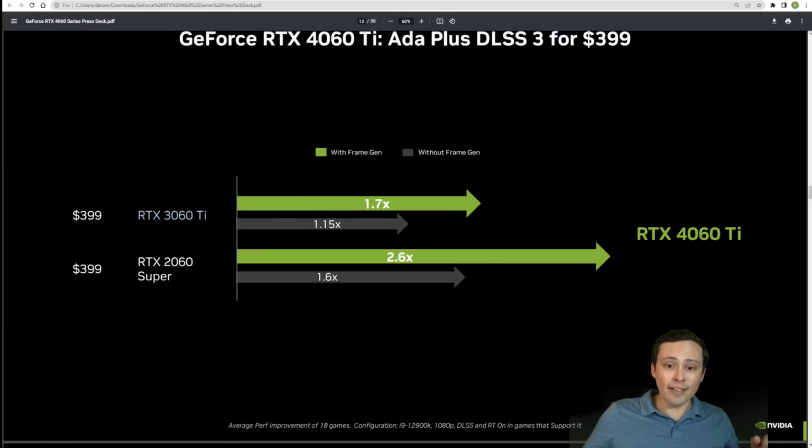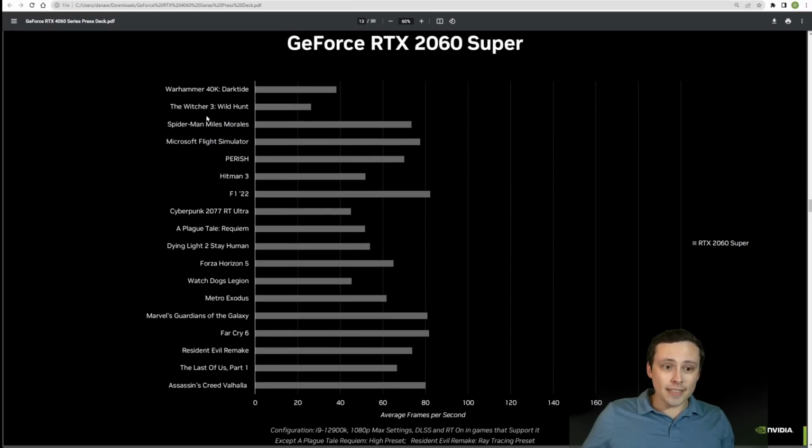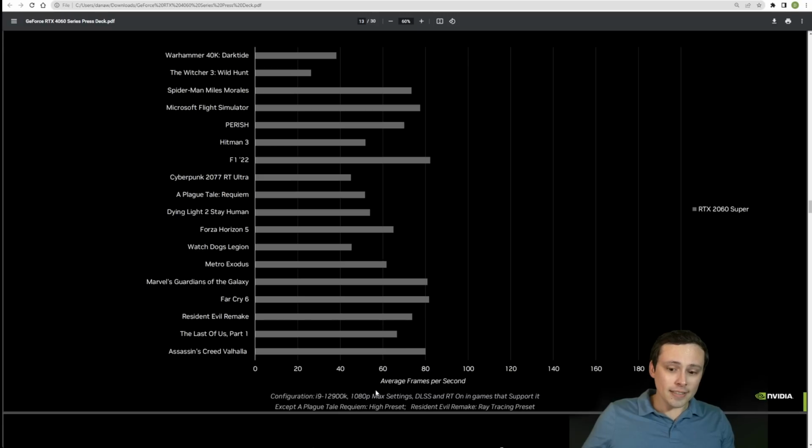Now, how did they arrive at these performance numbers? Well, here's the RTX 2060 Super tested in a lot of games. A lot of these are very recent games, all of that. And these are tested at their maximum settings, including ray tracing and using DLSS. So basically 1080p max settings, DLSS and ray tracing turned on in games that support it. They're not saying which DLSS settings they're using. I would assume pretty aggressively, but again, it doesn't say.